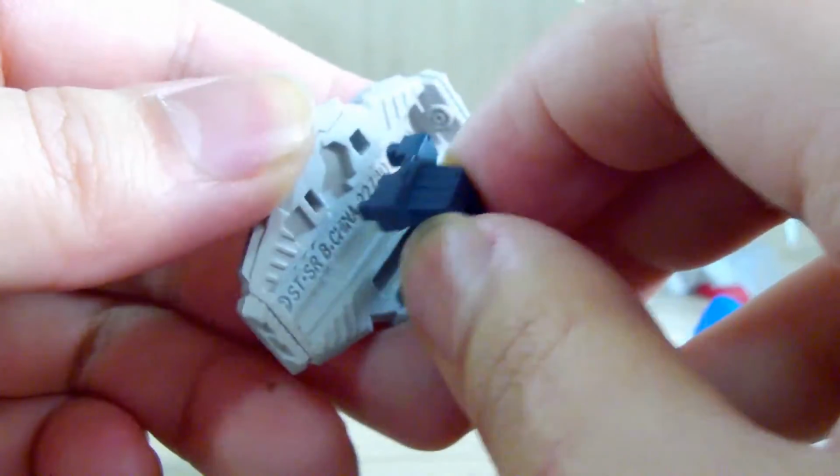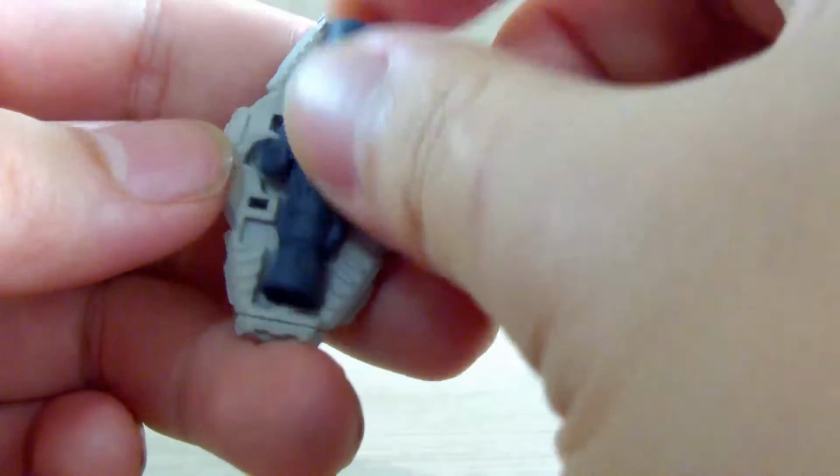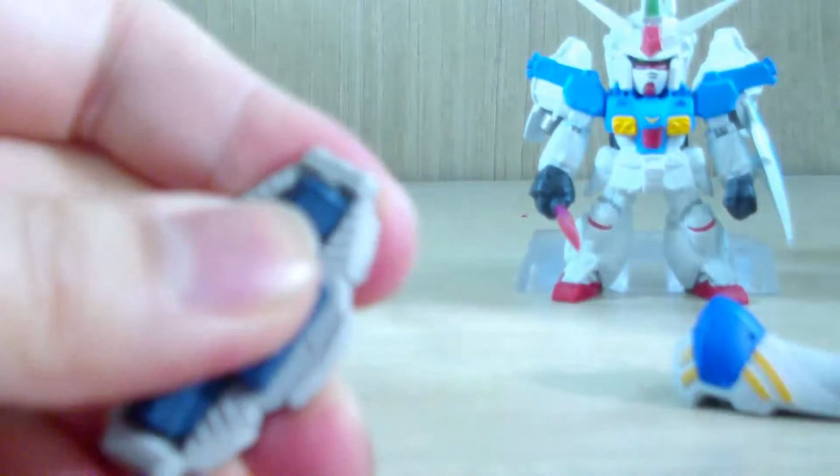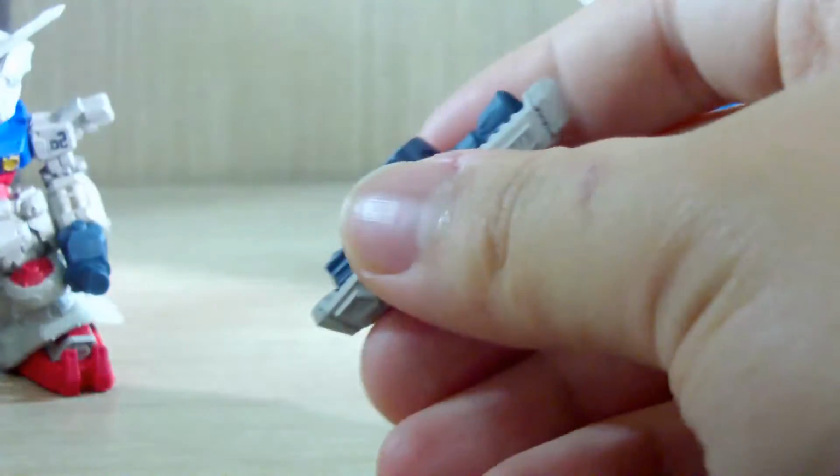Now for the shield, which is kind of functional, like the HG version, sort of. We can detach this part and then attach it, oh, my bad. You can attach it like this and then store it, which is very nice, something I was not expecting to see. And then just reattach it.